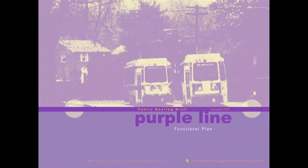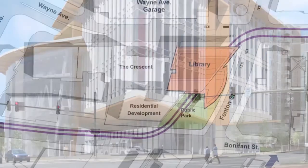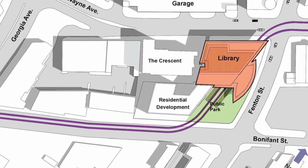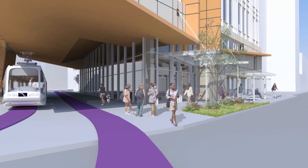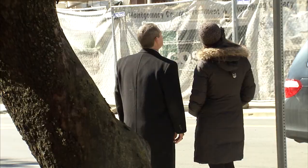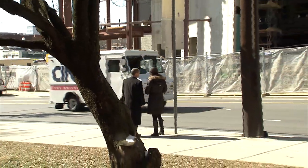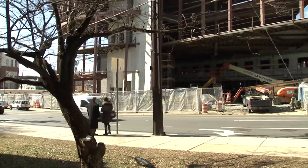They are, but what we're also seeing, what is new as part of many of the designs, is the fact that we do have a Purple Line now that is coming through, and it is coming through the base of the library site, so it hooks up with the transit center and follows Bonifant and goes through the base of the library down Wayne Avenue. To have the train come through a building, I think, puts us on a different map. It's probably one of the coolest things to have in terms of a design, and I think will be a key feature in downtown Silver Spring.